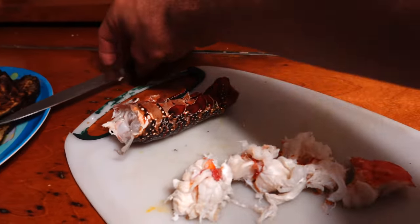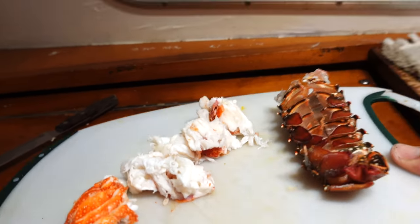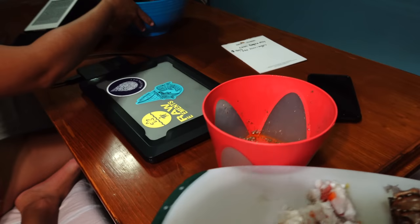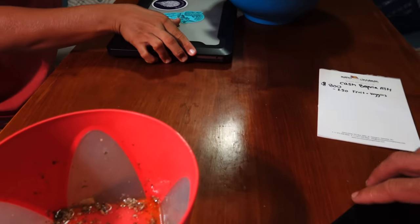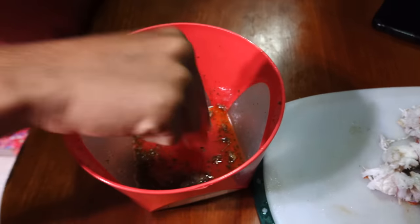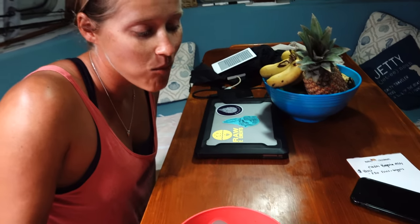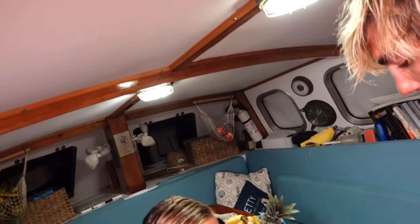So here's what we got, a little lobster. Little, just barely legal lobster for appetizer, the nice tender ones. We're gonna dip it in this marinade I used to marinate the vegetables that we grilled. Salt, pepper, olive oil, garlic, oregano. Wish we had about 5 more of those.